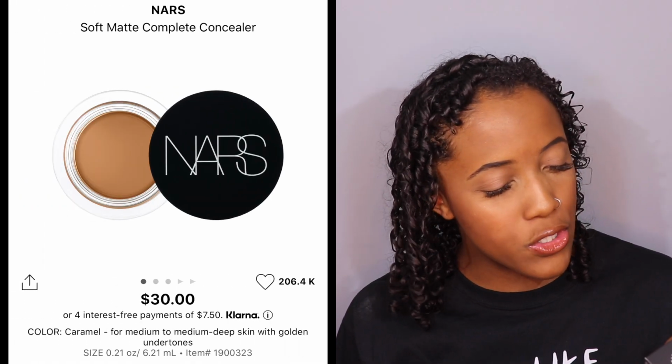This is probably one of the products I'm the most excited about. This is the NARS Soft Matte Complete Concealer, and I just picked up the color Medium Dark 2 Caramel.